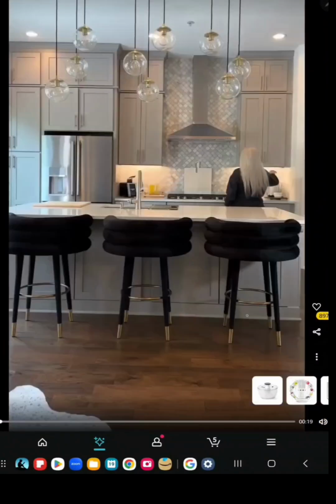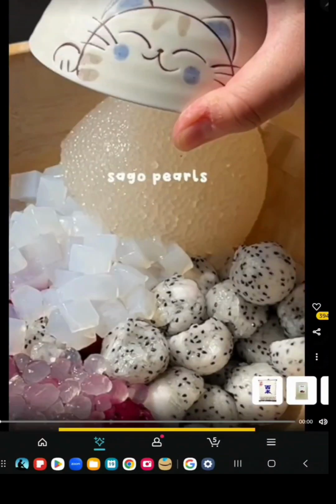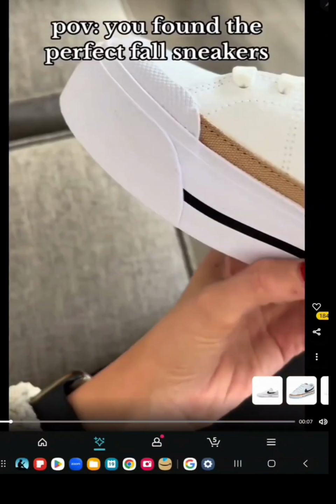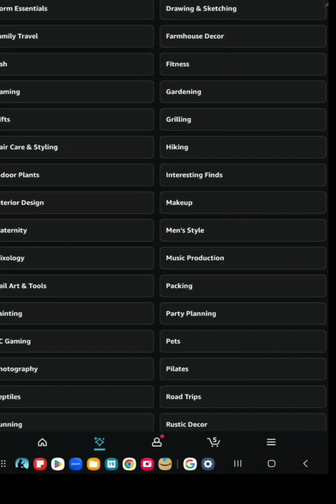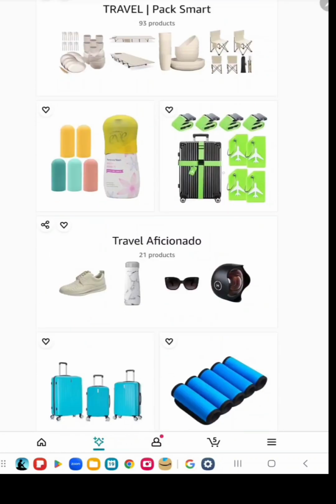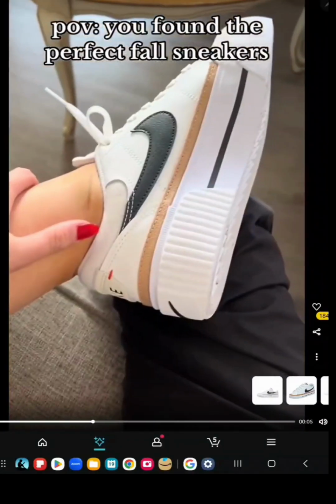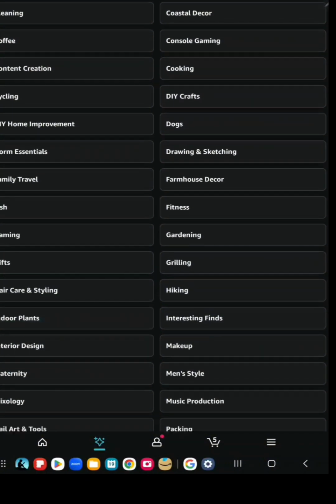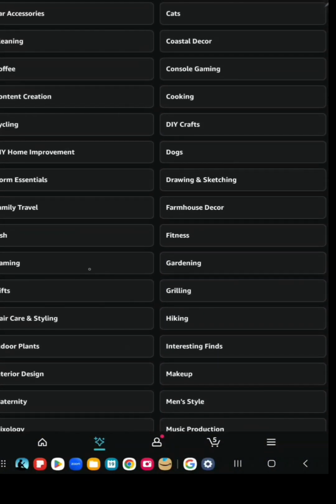Right here, I'm just showing you guys a little bit more of the products that come up on the trending page. I think it's the style section of Amazon. And then here's another section where you can see all these different items. Essentially you can get ideas anywhere from having a baby to grilling. I know it's going to be very helpful when it comes to picking out exactly what I need to get.